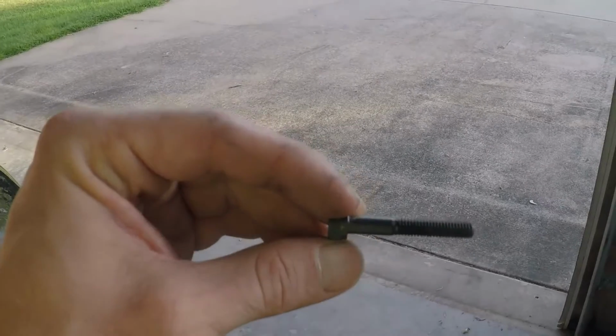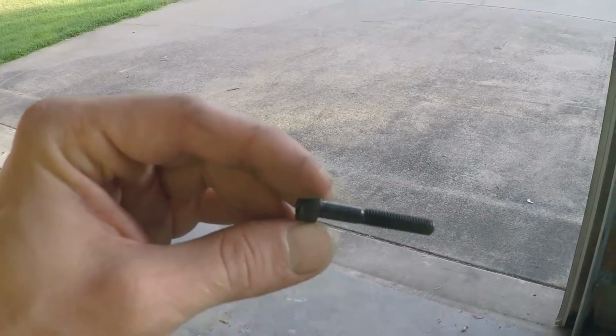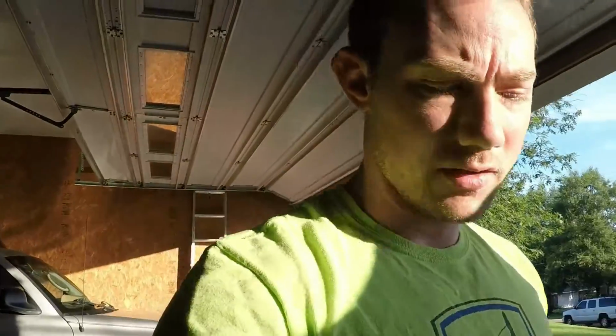So whenever I take the throttle body spacer out, they go all the way through the throttle body and are contacting the back side of the intake. So I actually went and got me some of these really high quality cap head screws with some locking washers. So I'm going to put that in there, and hopefully that will solve my vacuum leak and maybe help my richening problem.